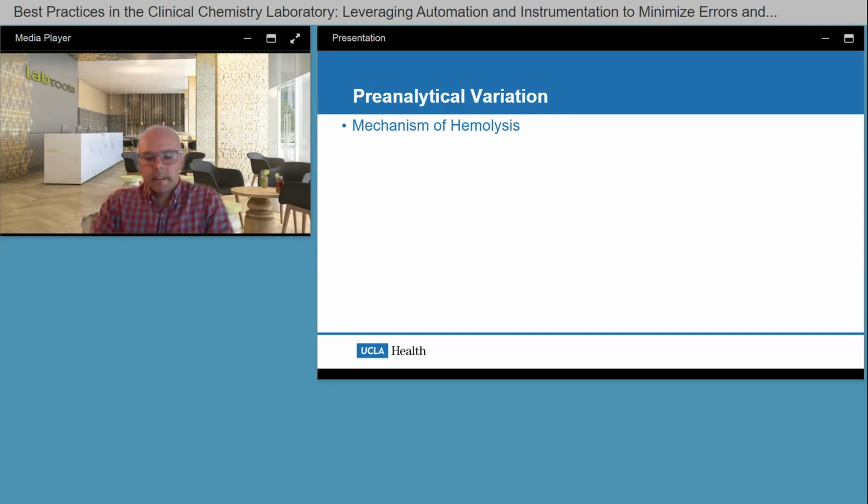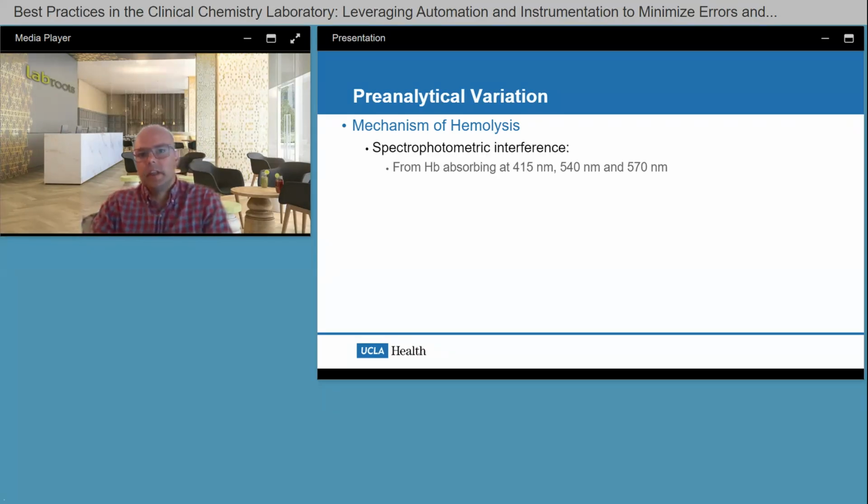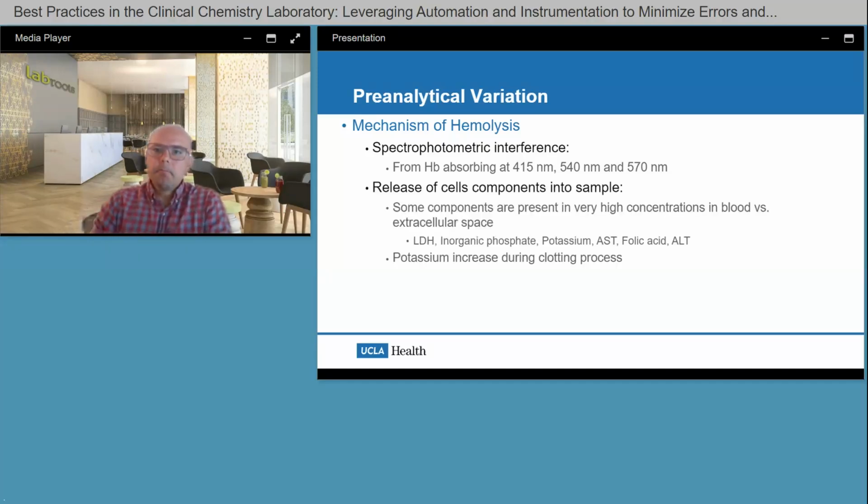So how does hemolysis affect our variables? Spectrophotometric interference. Hemoglobin can absorb at a certain wavelength, and if we're using an instrument that uses an absorption principle for measuring other analytes that absorb at the same wavelength as hemoglobin, that can cause interference. It can release cell components into the samples, and those components that are high inside the red blood cells, when there is rupture, will contribute to the concentration of the measured analyte by increasing it. Classical examples: LDH, potassium. They are very highly concentrated in the red blood cells, and lysis of a lot of the red blood cells will increase those concentrations.